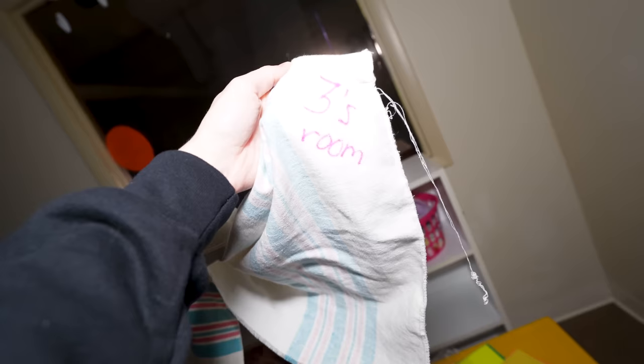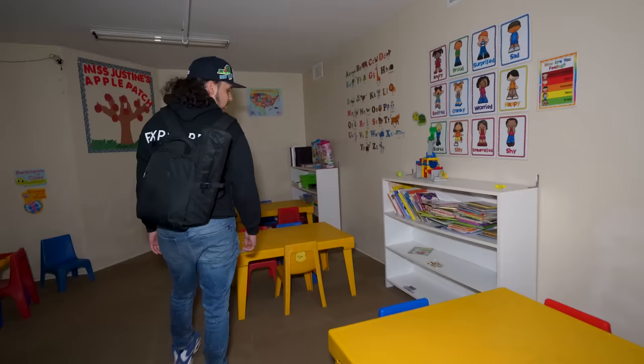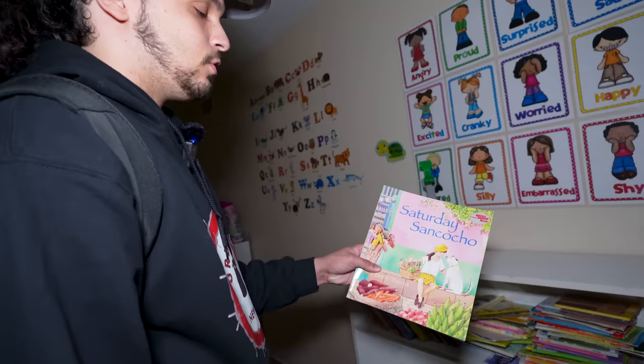This is a room for 3-year-olds? I remember that blanket. I have a lot of siblings, so I've seen it a lot. I got a bunch of books. Let's see what type of books they have here. Saturday Sancocho. Probably some Spanish book. Got some eggs.